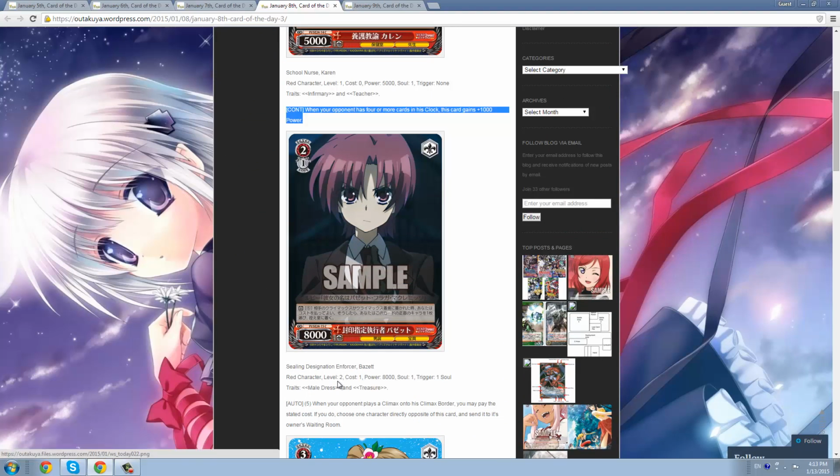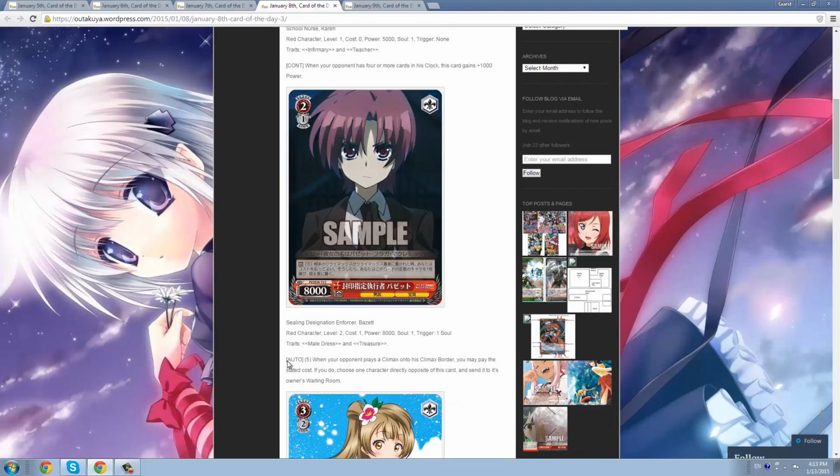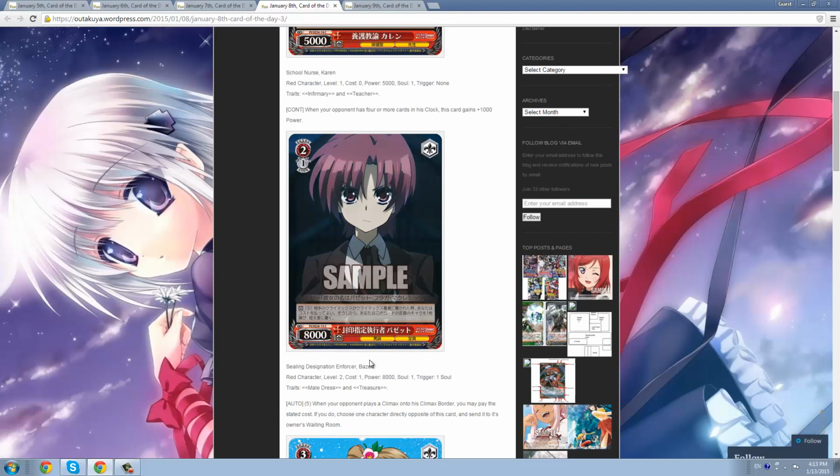Next up is this 2/1 8K Bazette. She's male dress, so pretty much cross-dressing and treasure. When your opponent plays a climax onto his climax border, you may pay cost, which is 5. If you do, choose one of your characters, choose one of your opponent's character directly opposite of this card and send it to the owner's waiting room.